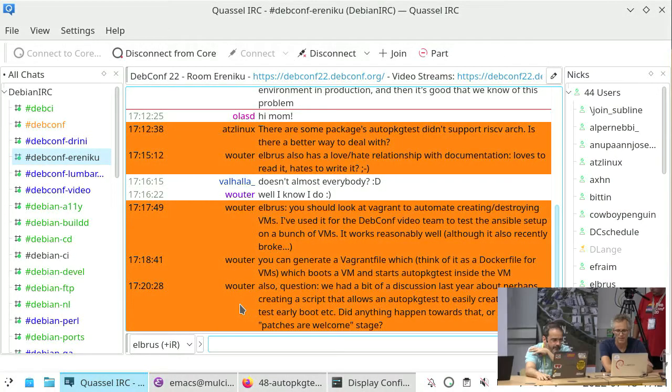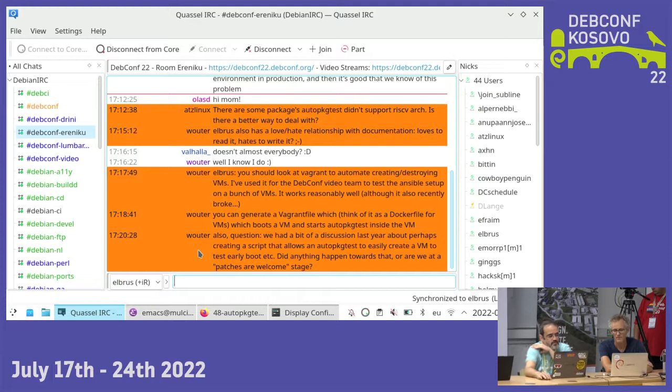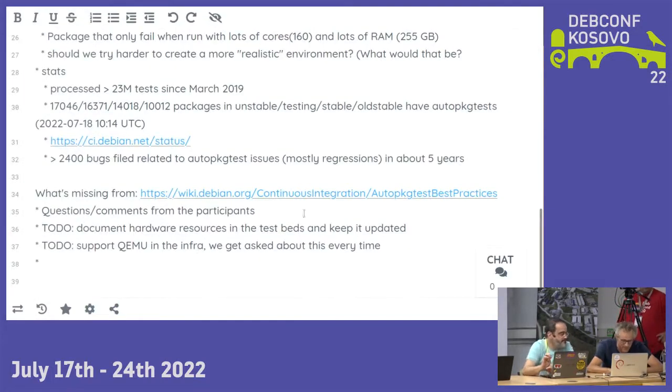Another question from Walter. We had a bit of discussion last year about perhaps creating a script that allows autopkgtest to easily create a VM to test early boot, etc. Did anything happen towards that, or are we at the patches-are-welcome stage? Very easy answer. I saw some. Okay.